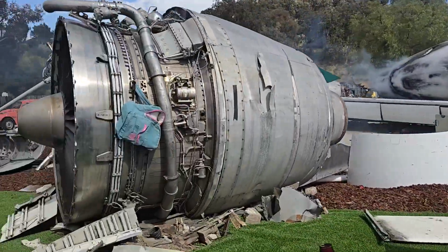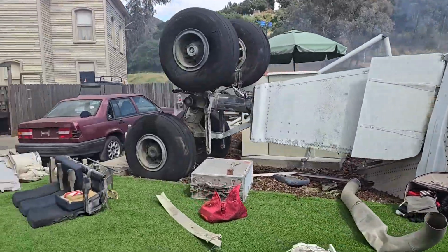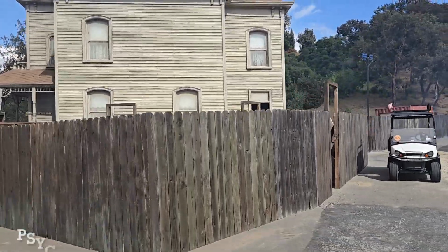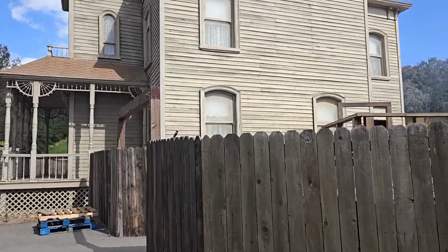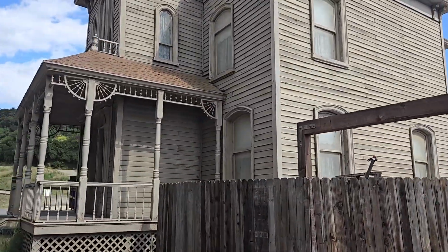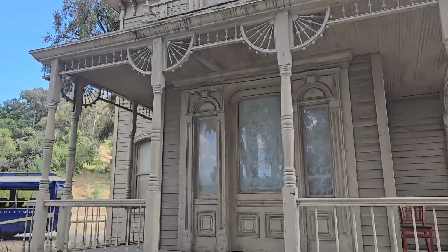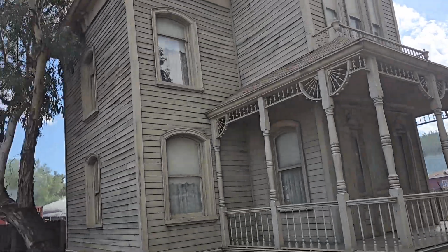You'll see one of the most iconic sets still standing in Hollywood, the Psycho House, coming up on your right. If you look carefully, you might even see Mother peering out the bedroom window. She's really creepy. On the second floor up there, she's looking at you. And up next is our official scale replica of LA's most iconic landmark, the Hollywood Sign, coming up.